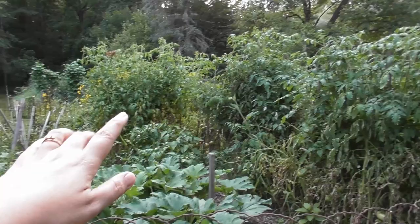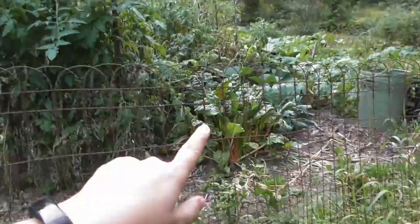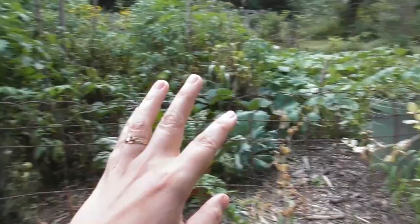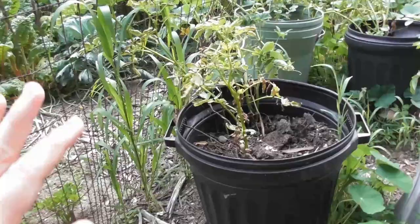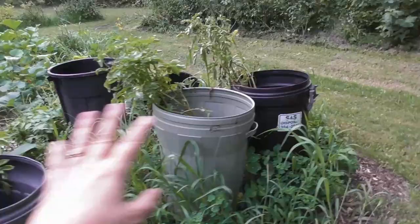Indeterminate tomato plants. These things are over 6 feet tall. I have run out of sticks to stake them up, so if we get a storm, they're gonna go over. The Swiss chard has been doing wonderfully, and the Brussels sprouts are also doing very well. Potatoes are coming to the end of their season. I'm gonna do a separate video on the harvest of these, so make sure you look for that in a couple weeks. You should be able to see that. But this has been a fun experiment with the trash can potatoes. I think they're going to do well, but I don't know.